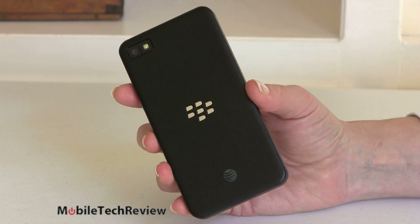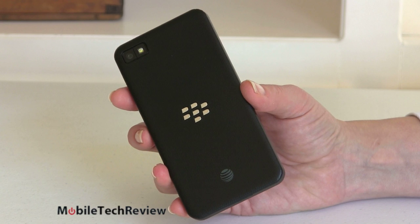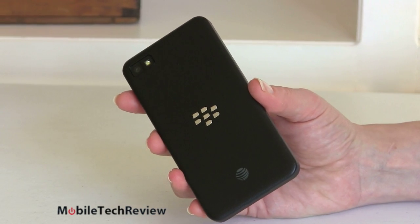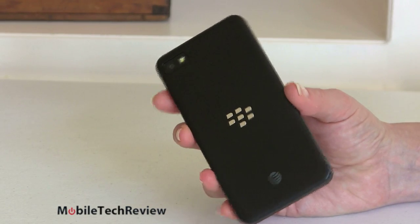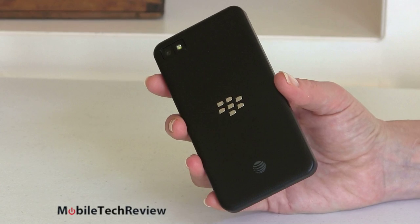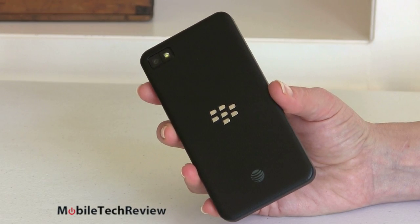In terms of wireless, you have NFC here, and they say that it'll work for mobile payments. We have Bluetooth 4.0, low energy, dual band Wi-Fi, 802.11 BGN. Again, we have HSPA+ and LTE 4G on AT&T here. And the international edition that we got that's meant for Canada also works on AT&T's LTE network. And we have a GPS on board with assisted GPS.